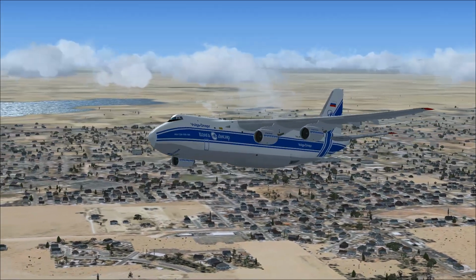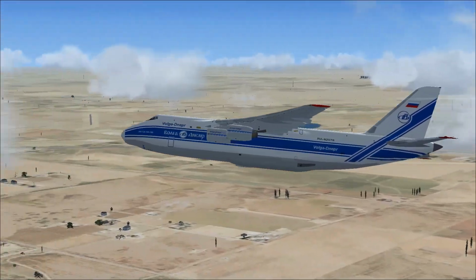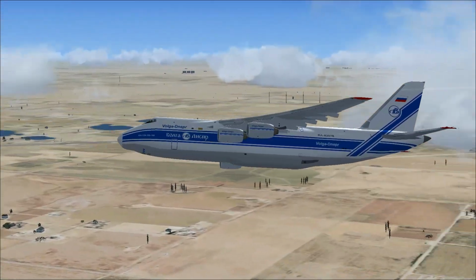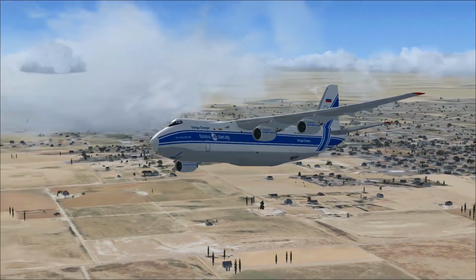Now, some airports require protection from the heat and blast effect of the APU. See that little exhaust port right there? Yep, that's the APU exhaust port. It's not up in the wing like on a lot of American aircraft. It's down lower.